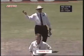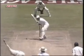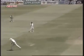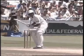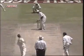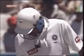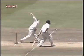Finding exactly the same spot that he had struck that earlier 4. Azharuddin 2 wide on the onside, 2 wide on the offside, and he races to his 50. 57 balls, 7 4s and 1 6. And what a terrific way to get to your 50. That backward of point again. It's very interesting. That's 2 boundaries backward of point, 1 through covers, 2 wide on the offside. That's just around the extra cover region, 2 on the onside.